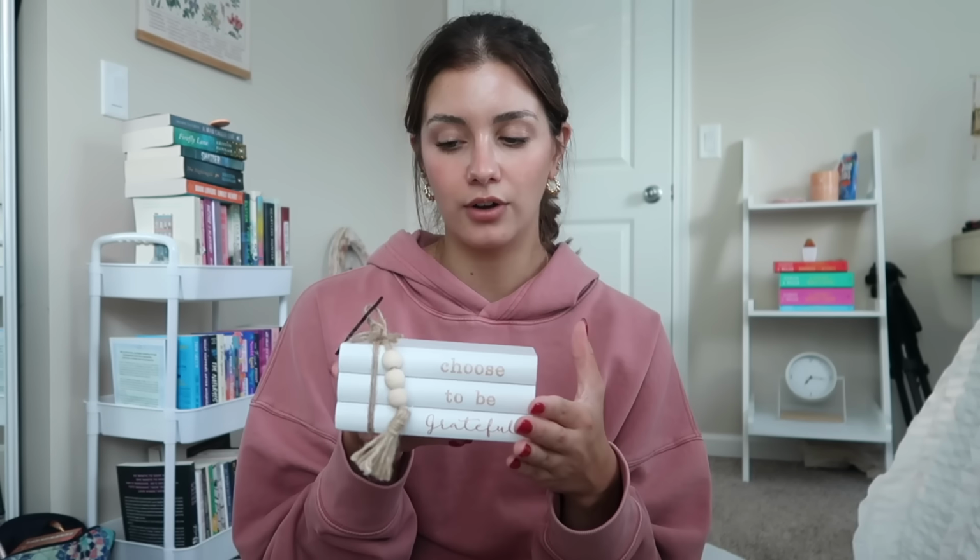And then the last thing I got was this little shelf of fake books, but it says choose to be grateful, and it's supposed to be a fall thing. It has a leaf on here, but I figure it doesn't have to be just fall. If you can't really see the leaf, you wouldn't even know that it's fall, and I could use it all year round. I did have another one that was something about fall, but I saw this and I was like, well, this I can have all year round. I liked it more. So that is all of the things that I got.